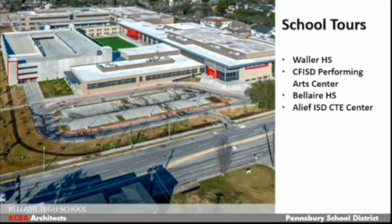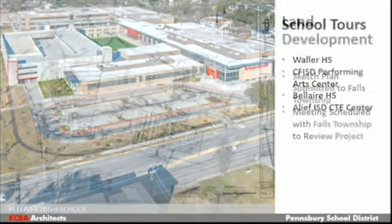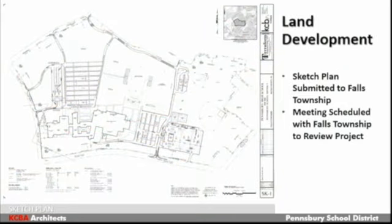We mentioned we visited schools that had similar size to us, and we will continue to visit school tours tomorrow. As we mentioned, land development is really the layout of the building. Looking at the sketch plan that was submitted to Falls Township, we have a meeting scheduled with Falls Township to review the project.